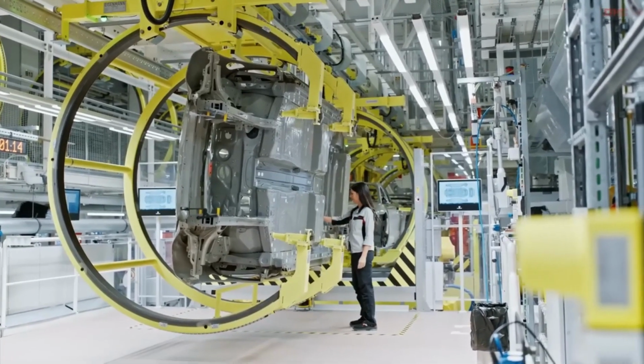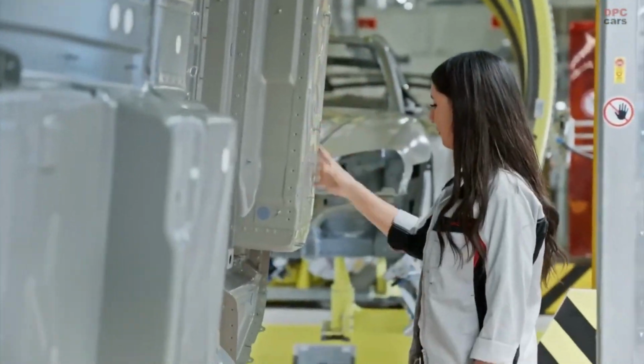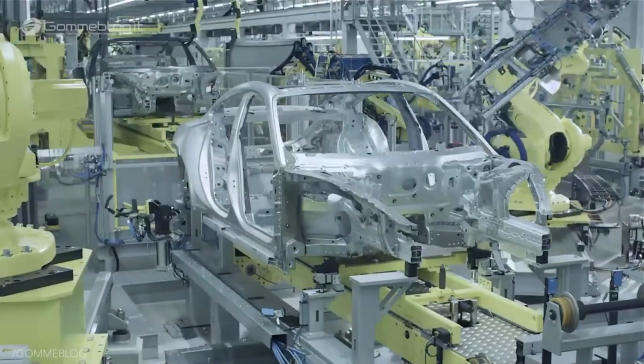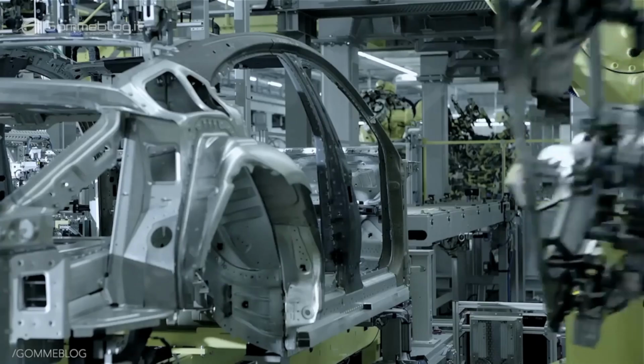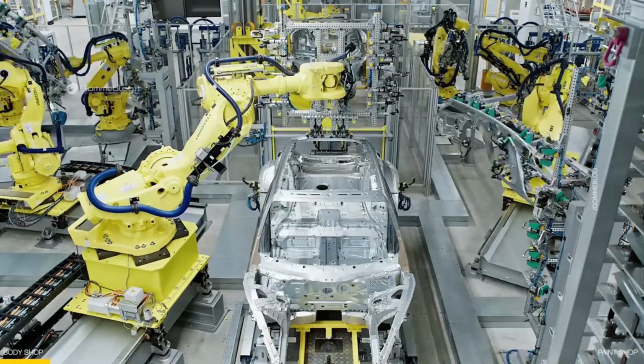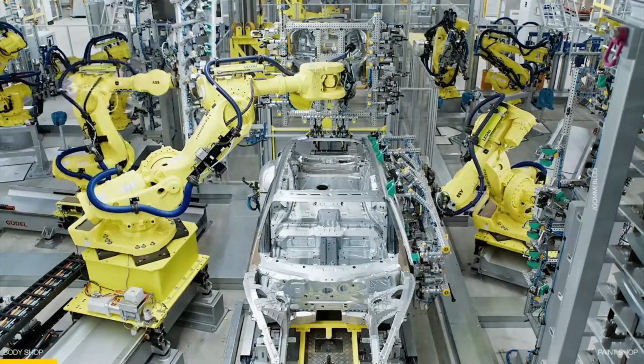Production waste is minimized through intelligent material planning, and wherever possible, byproducts are recycled. For instance, excess aluminum from the body panels is collected, melted down, and reused, contributing to the Taycan's lightweight yet strong structure while reducing raw material consumption.